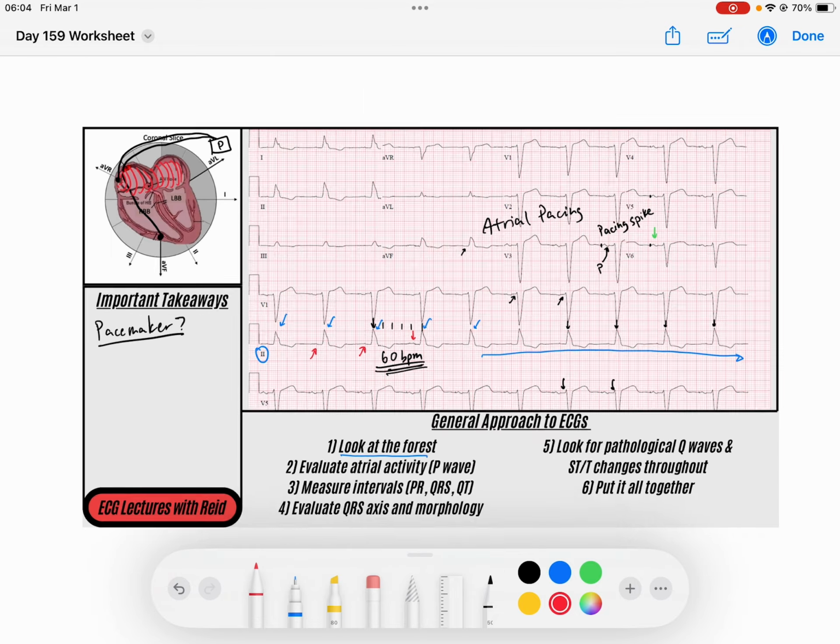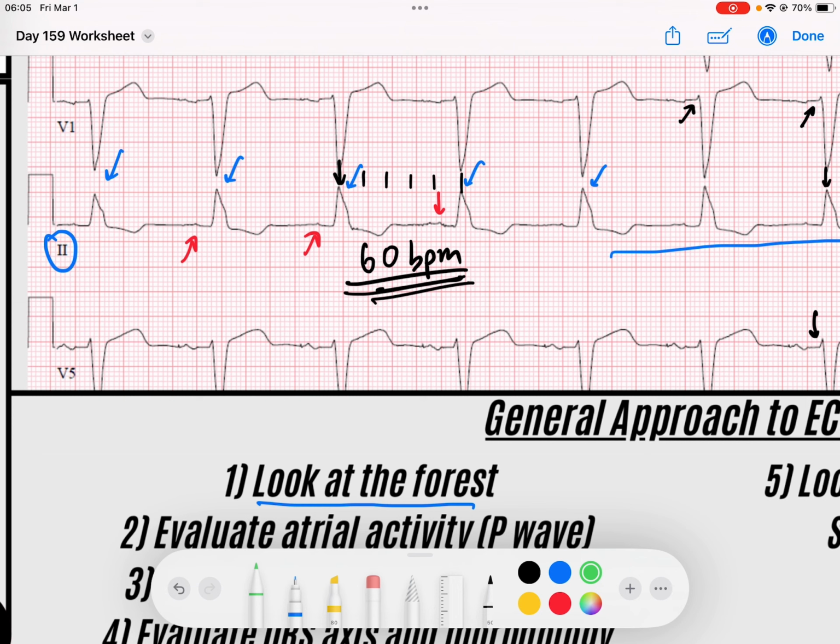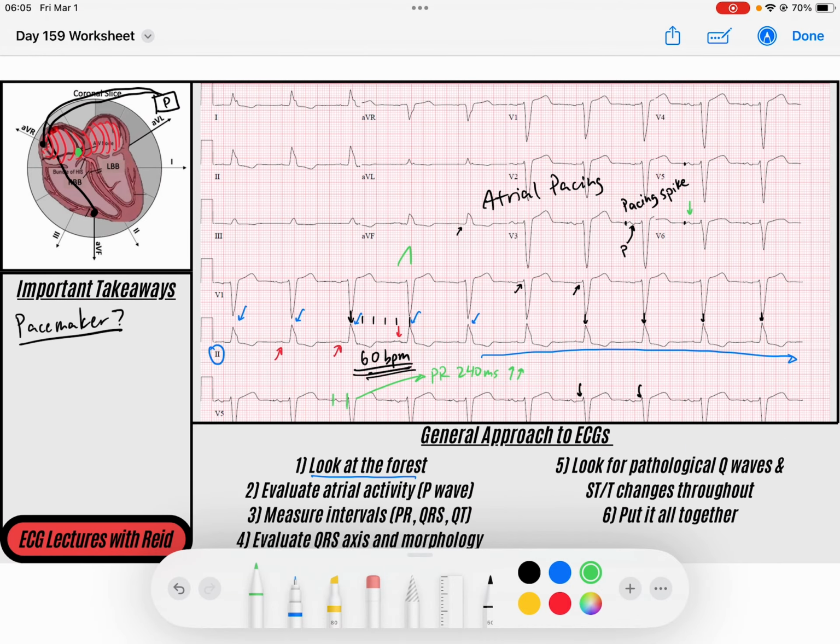Well, now let's evaluate the rest of this rhythm. Now we know that the AV node needs to capture that signal and send it down, and it delays that signal. And so let's look at the PR interval and determine how my AV node is functioning. Well, if I look here, you can go from the beginning of that P wave to the beginning of my QRS. And you can see it's a little bit long. That PR interval is like 6 small boxes, which is like 240 milliseconds, which is a little bit too long. So we've got a little bit of an AV block here. We have some AV block.